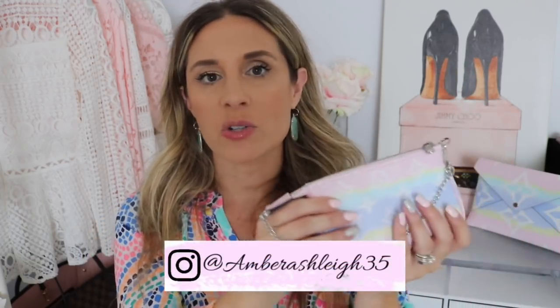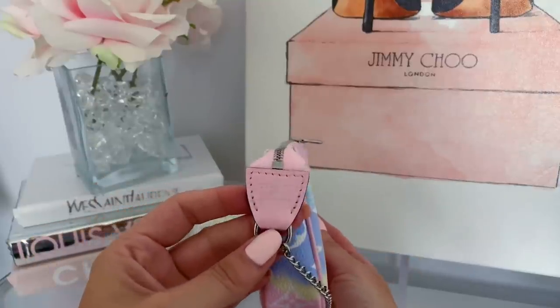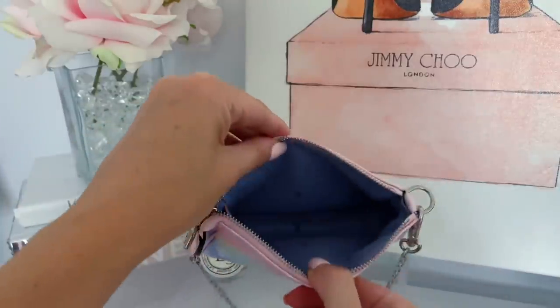This is just great because you can use it as a wristlet. You can use it as like a little handbag. And the interior is this beautiful periwinkle blue. Oh, so pretty. I knew that I wanted to add this to my collection for sure. So I didn't mind paying a little bit of a premium for it. It's just so stunning, and I think it's going to be in my collection forever.